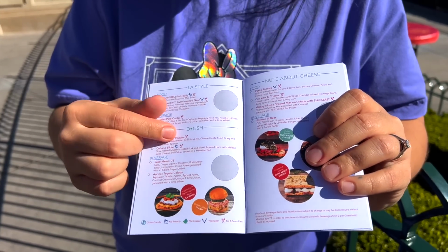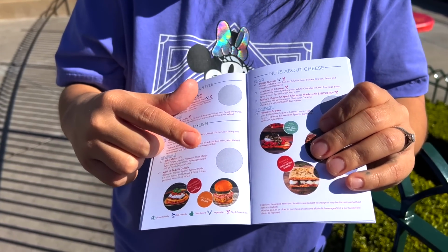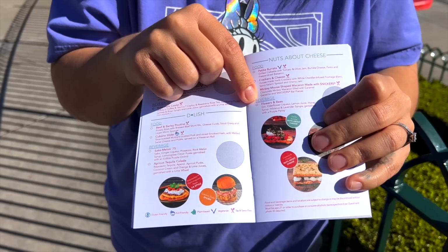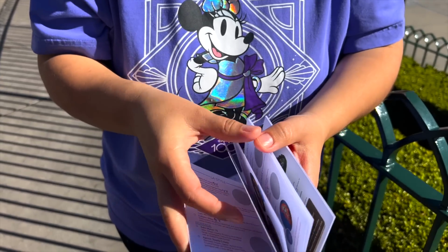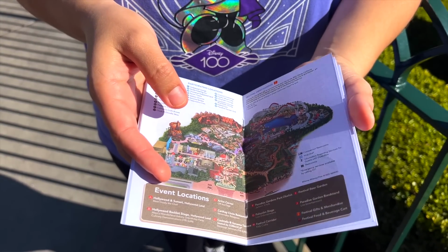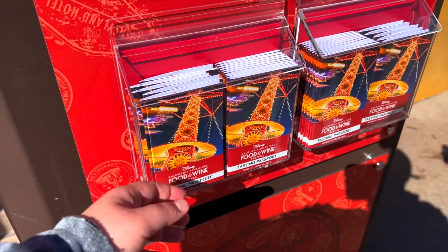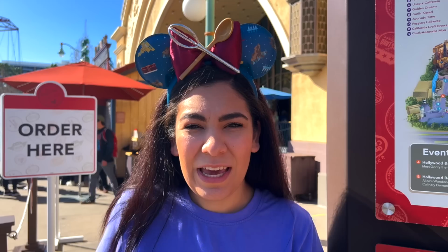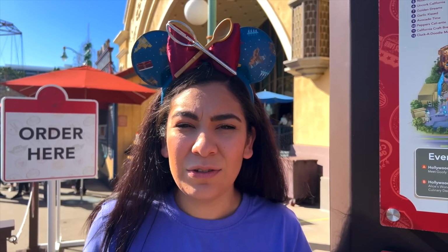Once you go to that booth, you can actually have the cast member stamp it, and it treats it like a little passport showing that you got to try all of the delicious foods there. And it also, I think in the back here, has a map of the park and tells you when there's some specific show times, music that's happening, any special type of parade. So if you want a little bit more structure on what's happening here at Food and Wine, make sure you pick up the passport.